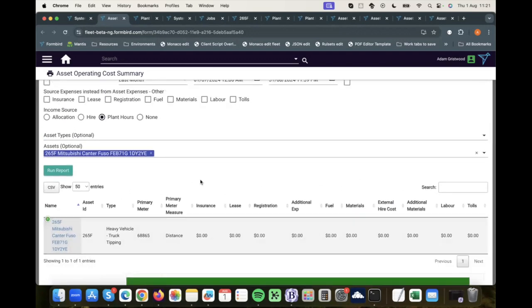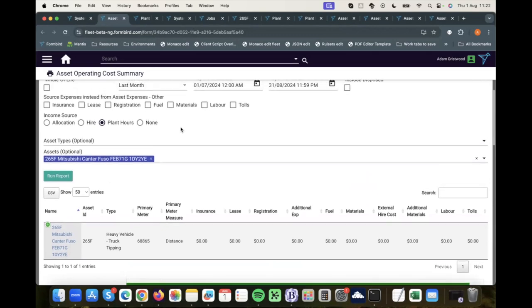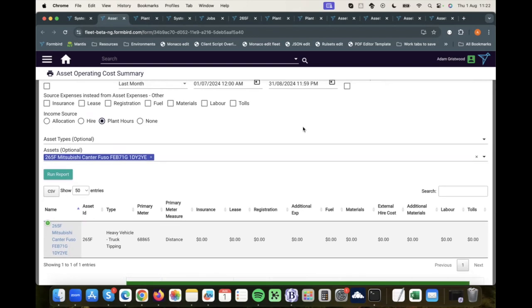So that's kind of the end of the demo on plant hours. I'll move on to the hire in a second. But one key question that really came up for me was how plant hours income relates to allocated assets or hired assets as well, because it is feasible in the system that you could have plant hours created for an asset, and then you might be using bookings as well, and there could be income also generated from those bookings. So there's kind of a question here about how those things should relate together, I think.